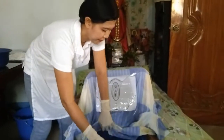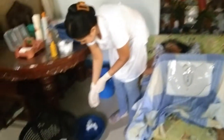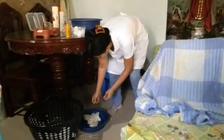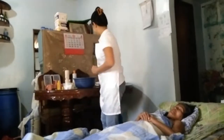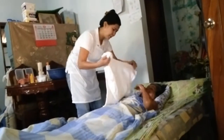Then remove the bedpan. Remove the gloves. Arrange the client in a comfortable position. Nay, ayos na po tayo. Put on the clean gown. Nay, upo muna po tayo.